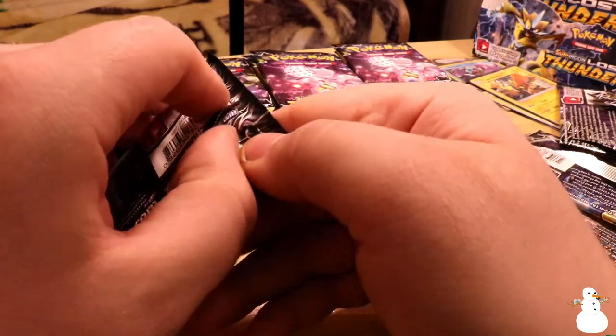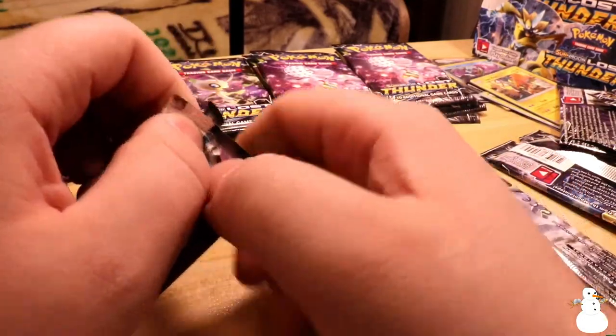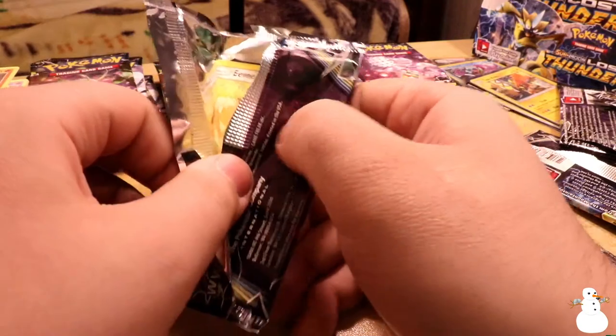214 cards plus the secret rares, which I don't think are numbered. I don't know. I'm not sure.